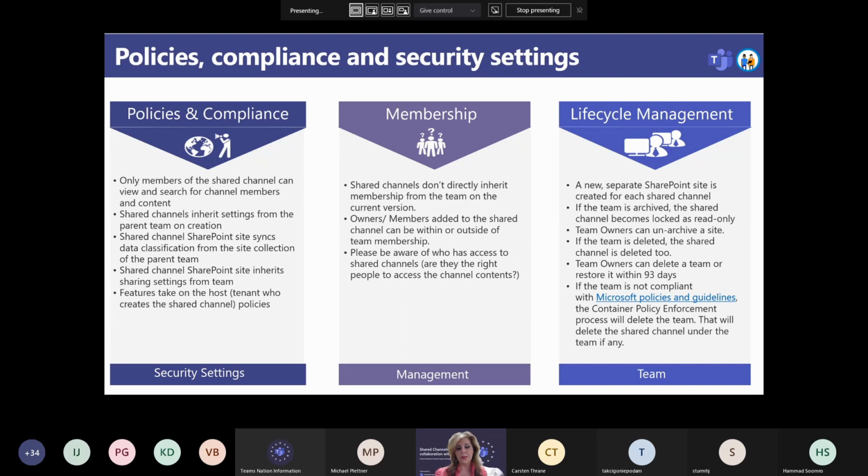When you're thinking about membership management, one thing you should know is that shared channels don't directly inherit membership from the team in the current version. You actually need to set that up. You would need to add these members to the shared channel. You can only add members to the shared channel within or outside of the team's membership. You also want to be aware of who has access. For us it's really important to educate our employees and users, so they know who's accessing the content and who's sharing the information.